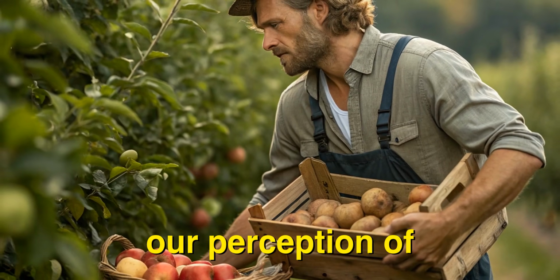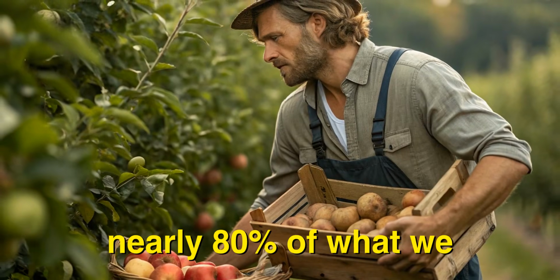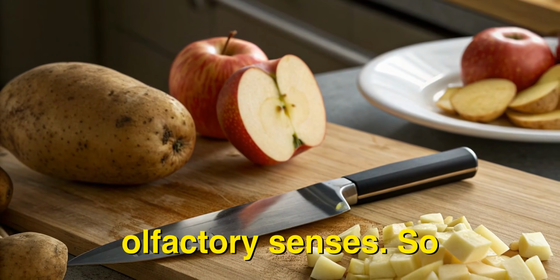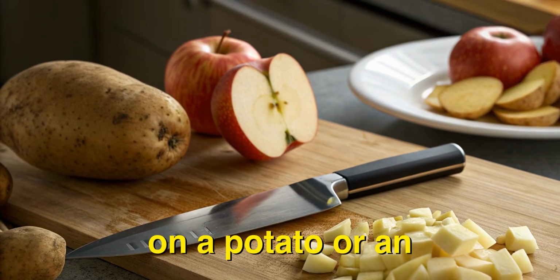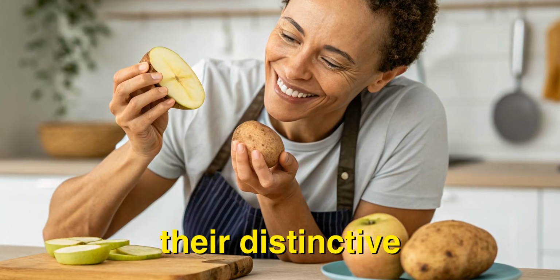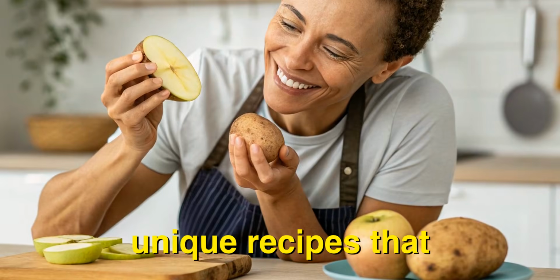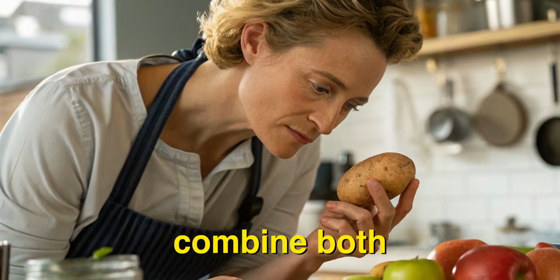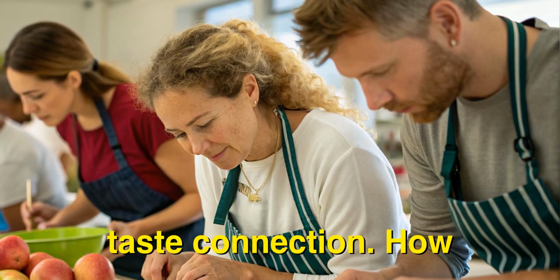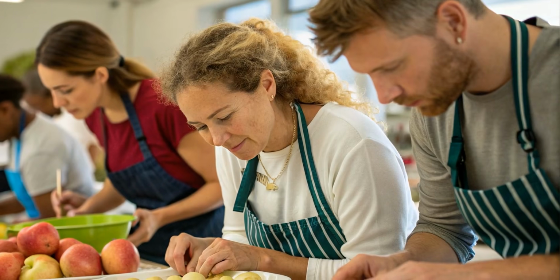It's fascinating how our perception of taste is heavily influenced by smell. This is because nearly 80% of what we experience as flavor comes from our olfactory senses. So next time you munch on a potato or an apple, keep in mind that they might just be overshadowed by their distinctive scents. Who knows? Maybe you'll want to experiment with some unique recipes that combine both ingredients, drawing on their surprising taste connection. How many more food pairings can we uncover that challenge our taste buds?